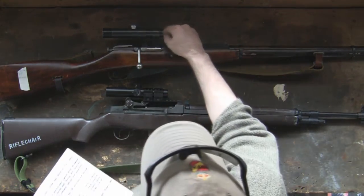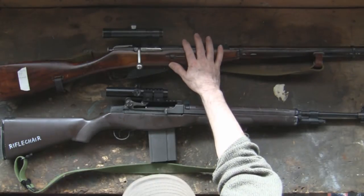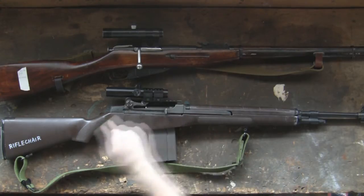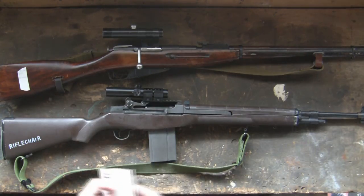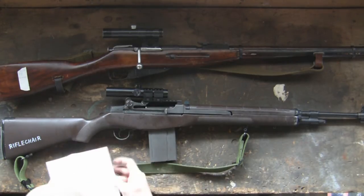And today we are going to be looking at this optical sight. This is made by the VOMZ Optical and Mechanical Plant. This one here is a World War II vintage PU optical sight, from a PU sniper rifle. This here is a newly manufactured replica of that PU sniper optic. There are some fundamental differences, and I think you can tell right away simply by looking at the two. There's a big difference.